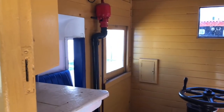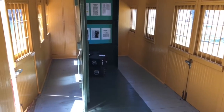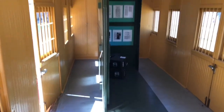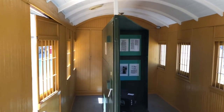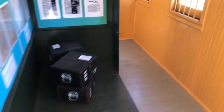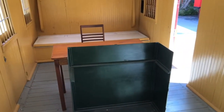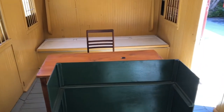I think what they used to call it was a caboose. This is the gold cart where they used to bring the gold down from the gold mines in Kalgoorlie. That's just a replica of the, well, I think it's a replica, maybe not, I don't know. And that's where the guard would have sat to keep track of the money, make sure nobody stole it.